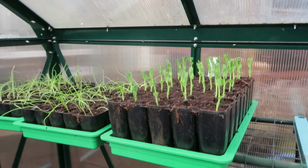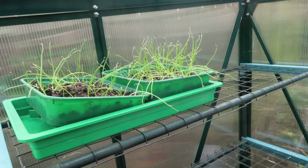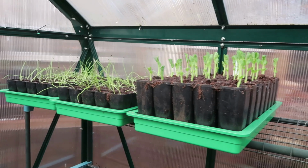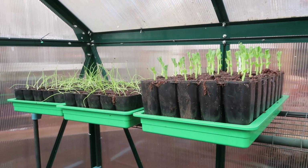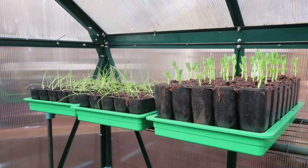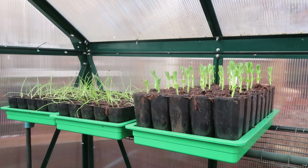There's the peas now in the greenhouse, and the onions, those are the spare onions, and I'll soon be bringing down the broad beans from the bedroom windowsill and the leeks, and they can go in here. If we do get a very cold snap, I can always bring them back in the conservatory, but they should be pretty frost free in here now.